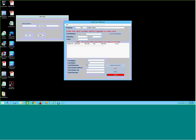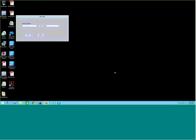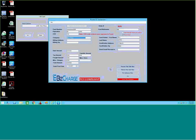We're going to now put in the address. It does require the digits. Zip code. And here's where we could add, at the time of adding the card to the token itself, the email address. And this email address will carry through, like we saw when we processed that last transaction. So we're going to hit submit. I'll have that sent to the EBiz cloud, but I'm also able to use it for this transaction. You'll notice we have the sale amount, and we're not able to change any of this information because really all we're doing is simply paying the invoice, an invoice that already exists. So process this sale now. Done.